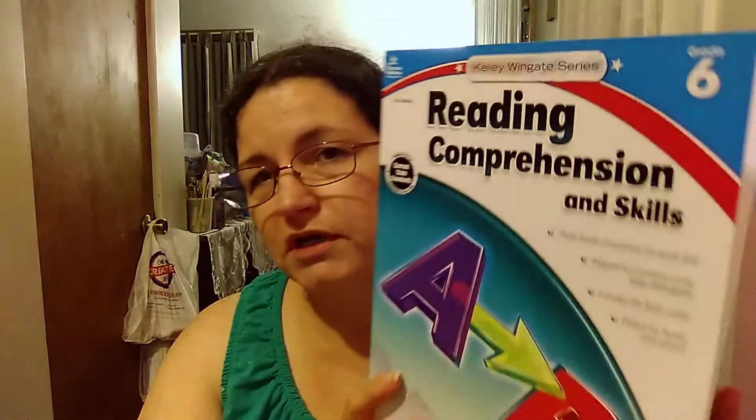If anybody's used any of these books, tell me what you think of them. But we're going to give them a try and see. Here it says it has 3 levels of practice at each skill. It is aligned with Common Core. We're trying to get away from Common Core, but that's okay.